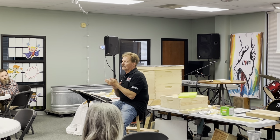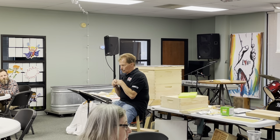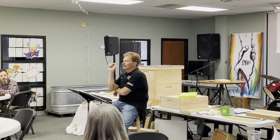Any questions about wax moths? Not that I'm aware of, unless you do hang up a trap, like a yellow jacket trap. I mean, you can make moth traps to hang in trees close by. That'll help.